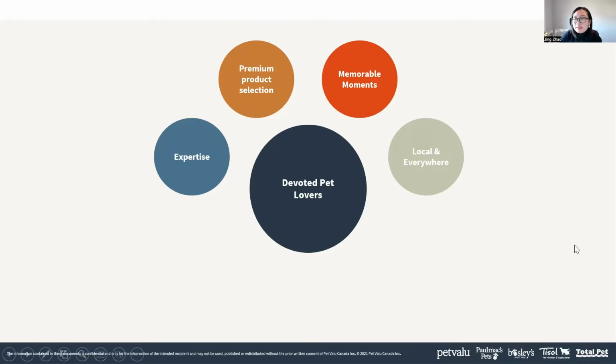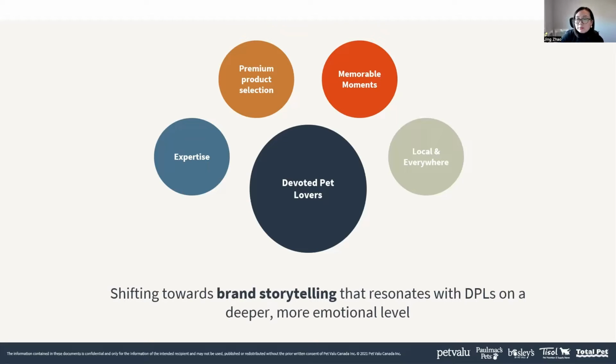So from here, we knew that we had to shift the way that we communicate with our customers in order to attract new DPLs. And we knew that we needed stronger brand storytelling that resonated on a deeper and more emotional level. So we've since worked to refresh our brand guidelines, which really helps to tell that story with a refreshed brand tone. We've also determined our brand colors that are truly ownable to us. These are all important factors when you're trying to differentiate yourself from your competition and hone in on your brand voice, how you come across to your customers.